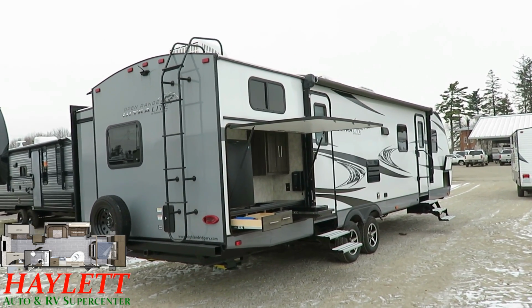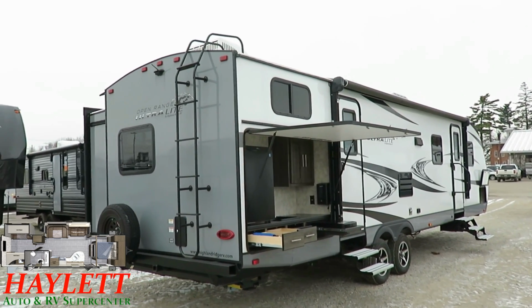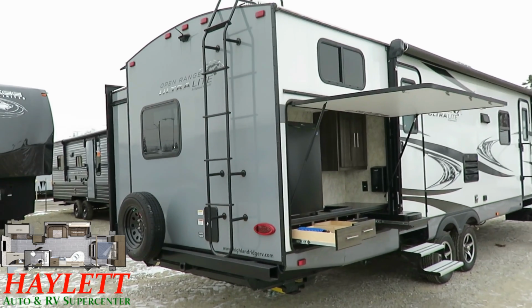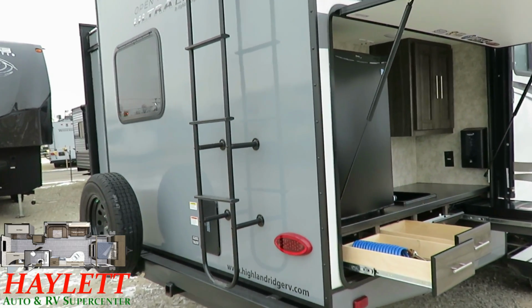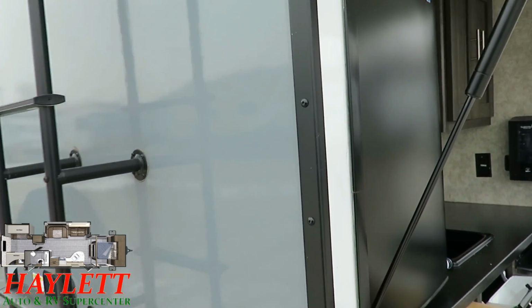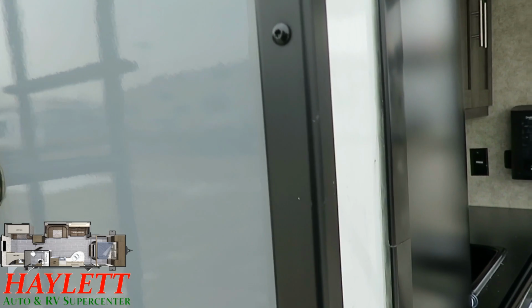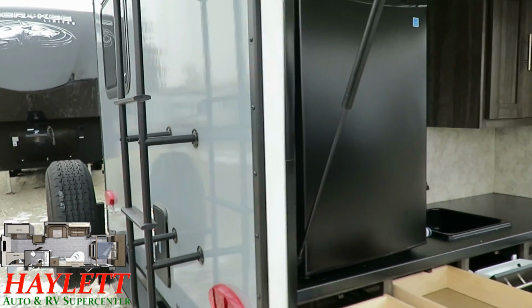One of the things I want to point out, though, while we're back here is the different corner aluminum molding trim that they have on here versus, you know, plastic screw trim. Open Range is using a formed metal extrusion. That's a fancy way of saying a pre-bent aluminum here. So it's something that's a lot more resistant to heat expansion and contraction. It tends to hold its shape a little bit better.